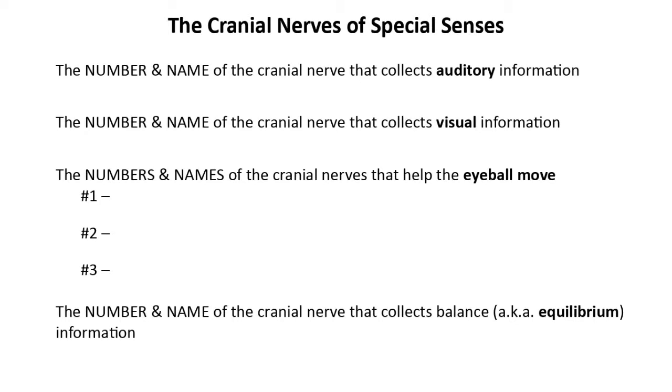It's one with a not fun name, right? Yeah, so the number on this nerve is cranial nerve number 8. I'm going to give it to you here both in Roman numerals and in normal person numbers, right? Arabic numerals. Cranial nerve number 8. The name of that nerve is called the vestibulocochlear nerve. The vestibulocochlear nerve.